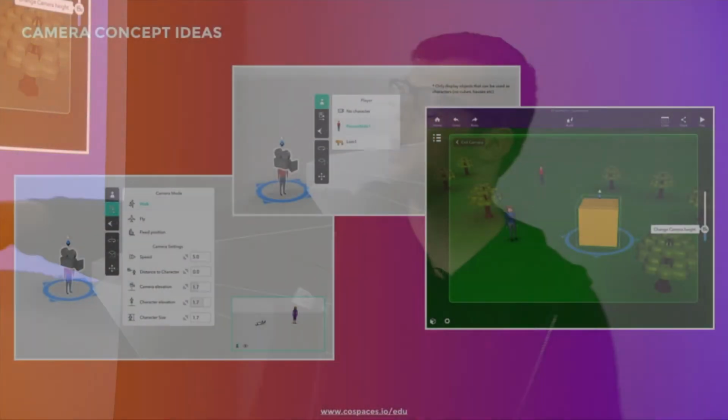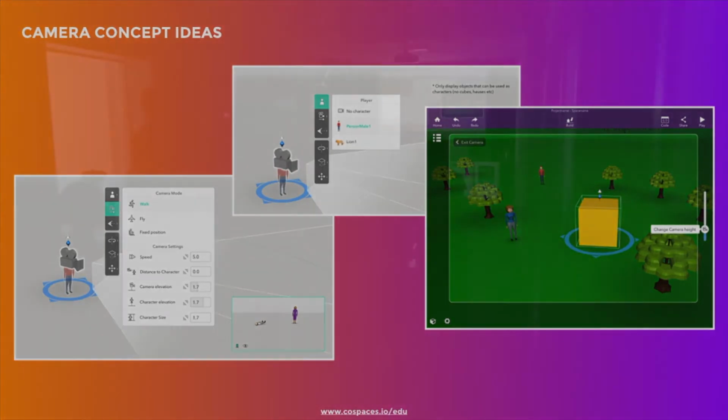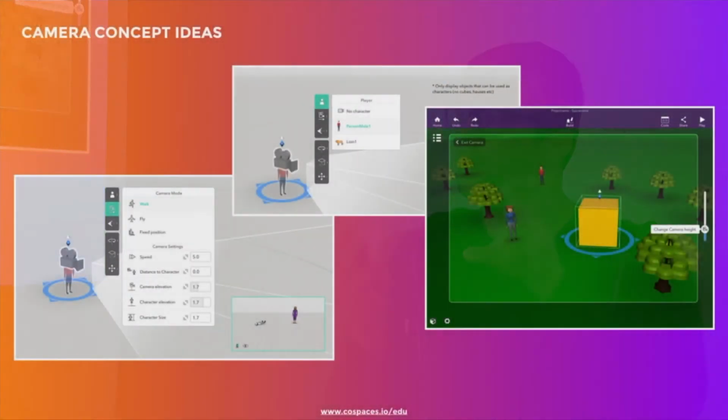You can select different kinds of camera options, like you can make the camera walk, or it can even fly, so it can go up, or it's just a fixed camera, so you want the person just to stand still and look around. We also thought about cool things like the speed and that you can attach it to a character and then change the distance and have different kinds of camera elevations. And you also have a camera view where you see what the camera is seeing, embedded into this view. You could also change the preview and this kind of thing.